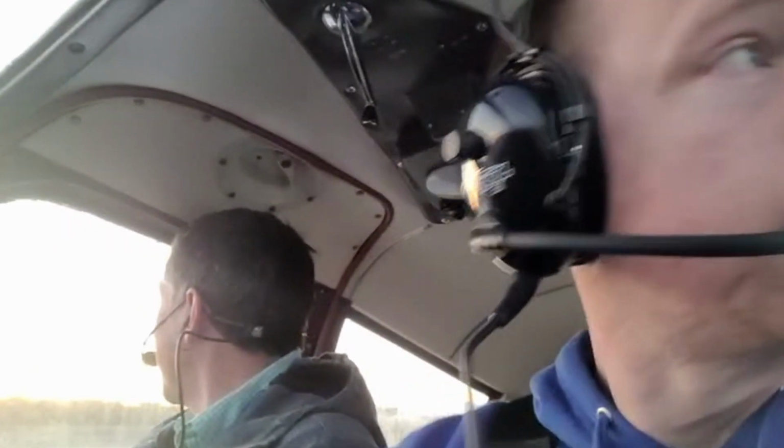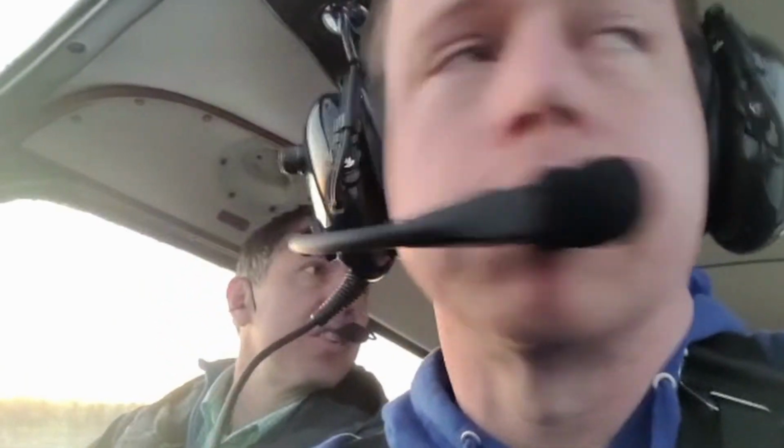Fox traffic, Turkey 993 Whiskey Papa is departing on runway 24, departure to the west. Fox traffic. Alright, and then I would just not go on the runway quite just yet, and just give it a 5 count, make sure nobody replies. Okay.